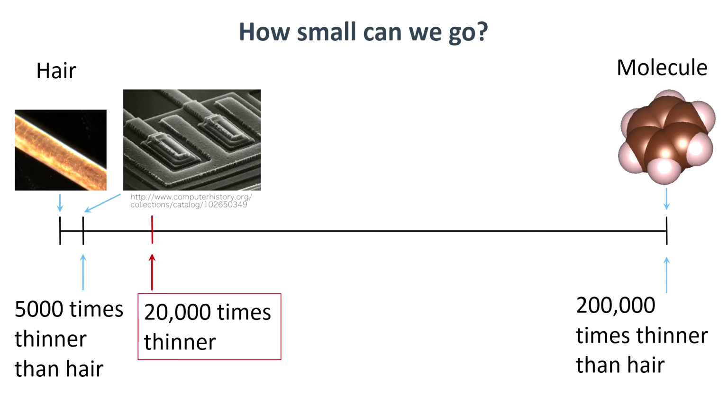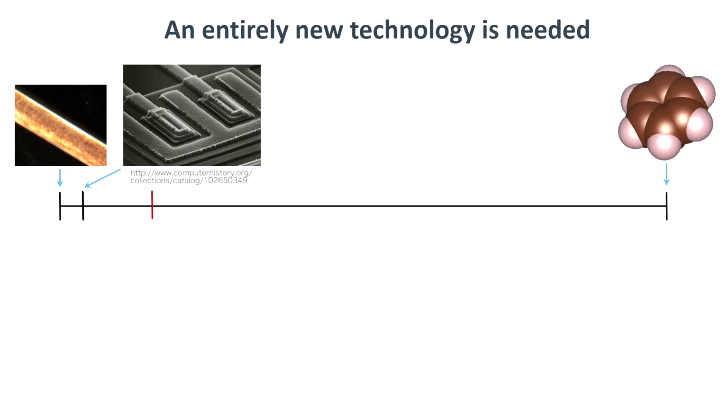This number here is very important, 20,000 times thinner. It's how far people think we can go with our current technology, how much smaller we can get than a piece of hair. There are various arguments and various numbers, but this is the ballpark number. Once you go beyond 20,000 times thinner, it's going to become very tough to make things smaller. Therefore, if we want to go beyond that red line, which is still very far away from the molecule, we need an entirely new technology.